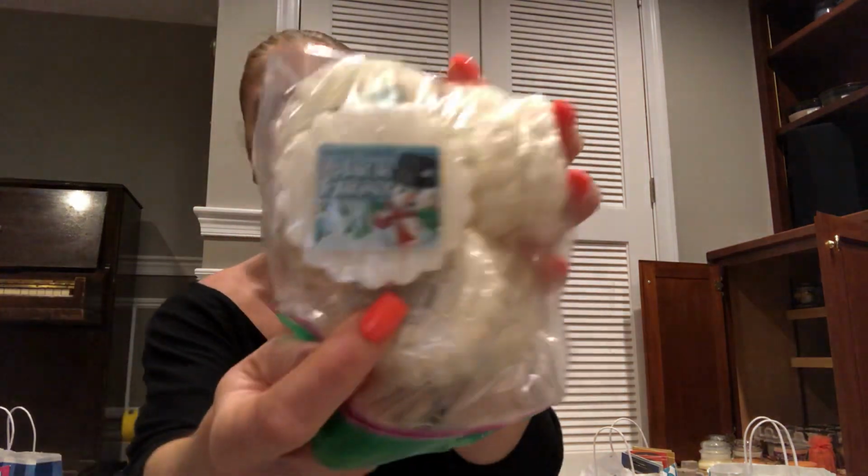I got a bunch of Jack Frost from the sale. I got Candy Cane Lane, which looks like this. Hold on.